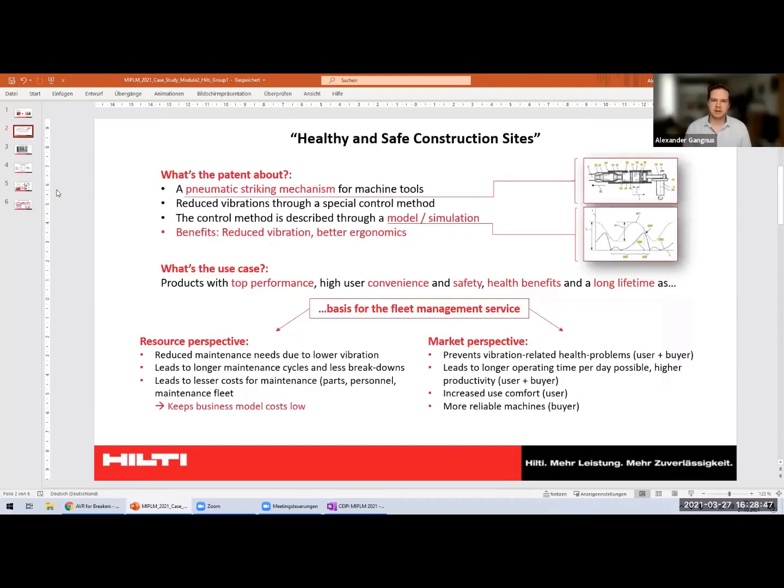Thank you, Anahita. Our first task was to check which use case our first patent is protecting. And as a first step, we took a look at what the patent was about that we were supposed to analyze. So our patent was about a pneumatic striking mechanism for machine tools, and it reduces vibrations through a special control method. This control method is described through a model or a simulation. So that is a digital part of the patent, an improved method described through a model or a simulation.